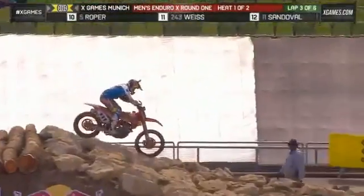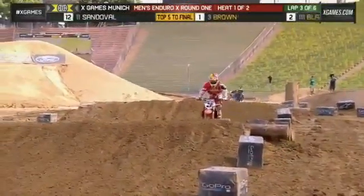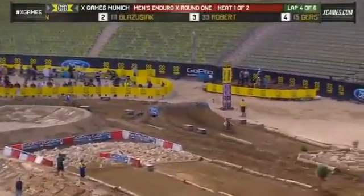Absolutely. 5 riders will advance out of this first heat. Of course, we'll have a second heat and then a last chance qualifier to make up the men's final. The other thing you need to know about Mike Brown, if you don't know a lot about Enduro X or motorcycle racing in general, he's not an easy rider to get past.